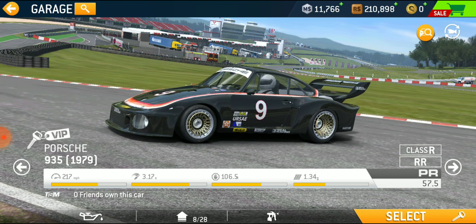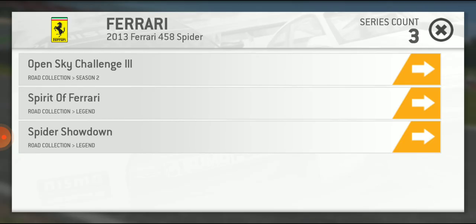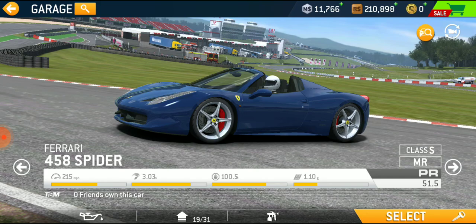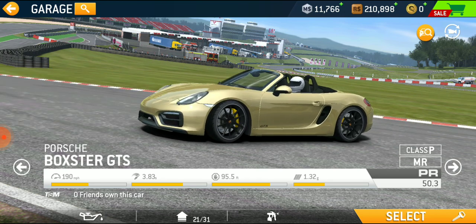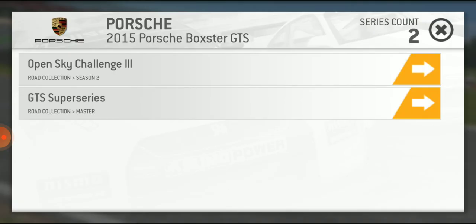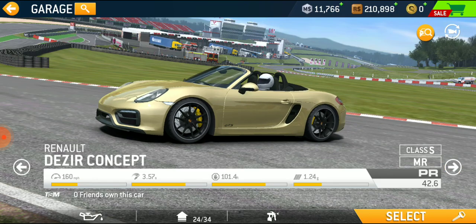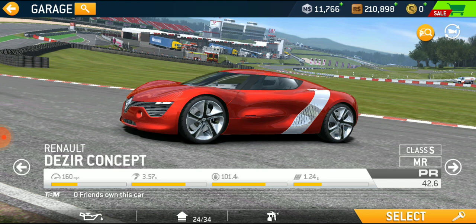Up next is my 1979 Porsche 935. Up next is my 2013 Ferrari 458 Spider. Up next is my 2015 Porsche Boxster GTS. Up next is my 2010 Renault DeZir Concept.